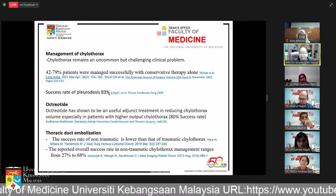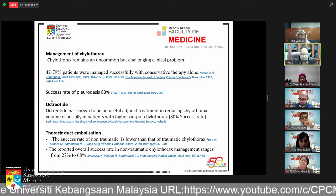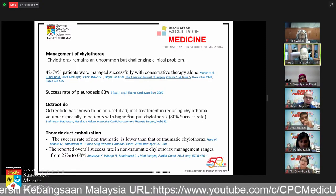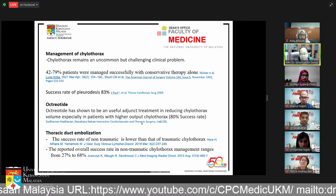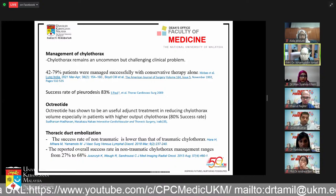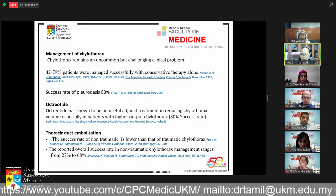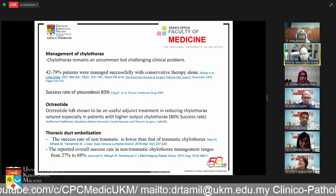Some centers say 95%. We see that the use of octreotide is useful as an adjunct in treatment, reducing the chylothorax volume in patients with higher volume of chylothorax. In this case, it's the same. It's about more than 1 liter per day. So this is very useful.